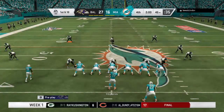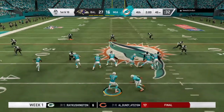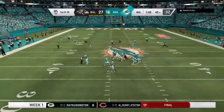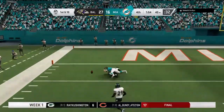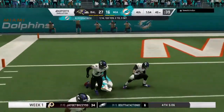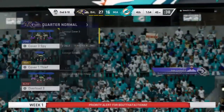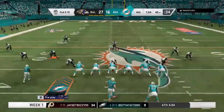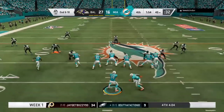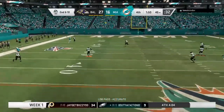So the Dolphins have it as we welcome you back in. They've got first and 10 as they search for a late score. They go play action here on first down. And that is incomplete. Showed off the arm strength there, but to no avail. Now second and 10. Play action, Fitzpatrick. He's going to let it fly.